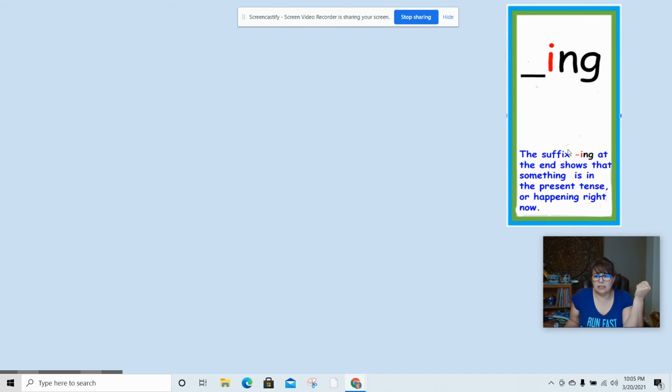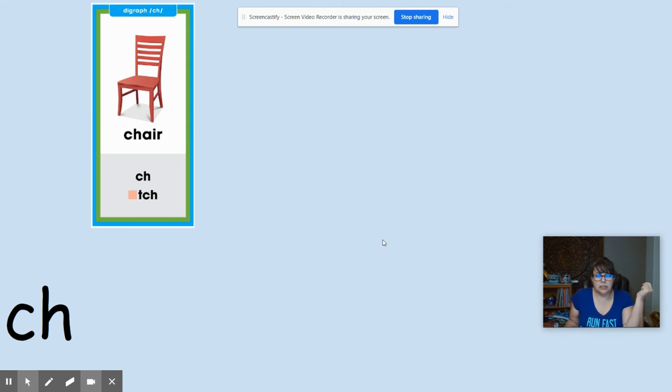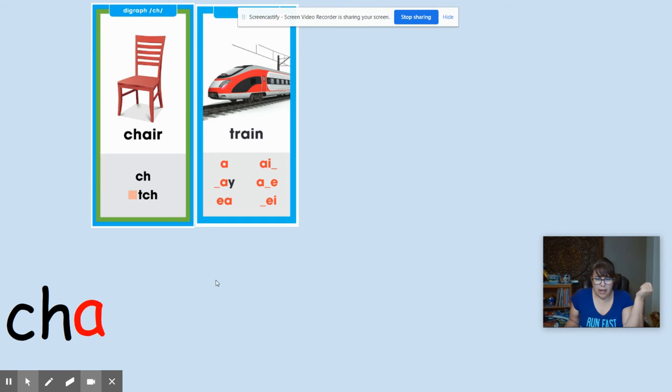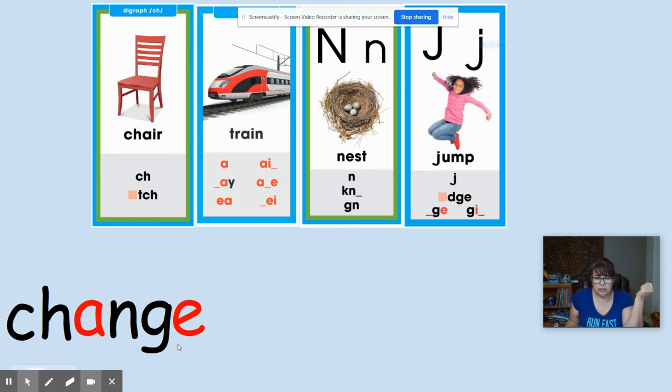Again, we're working with the suffix ing, which means happening right now. Okay, like in chair. See the pattern? CH, when you see this pattern, is the ch sound in chair. A, like in train. N, like in nest. J, like in jump. Now look at the pattern.